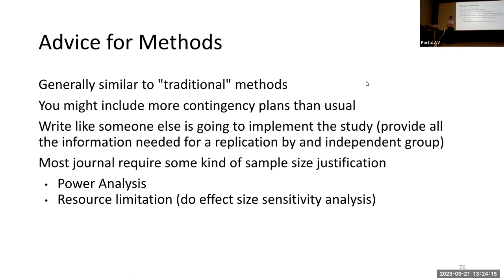And if that's the limitation, then you can say, given that I have 200 people, this is the effect size that I am well powered for. And that's called an effect size sensitivity analysis. And it really is just a power analysis with different inputs and a different output, where instead of putting an effect size in and then getting a sample size, you put a sample size in and you get an effect size. The equation is the same.